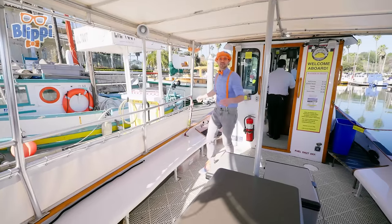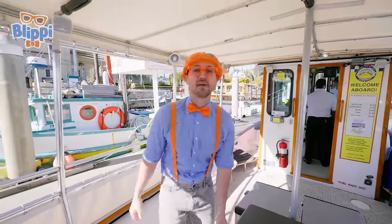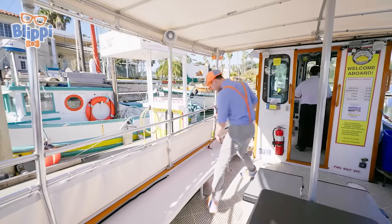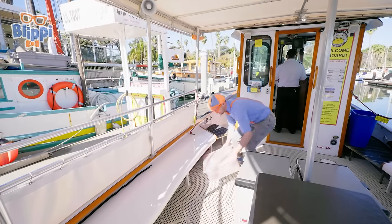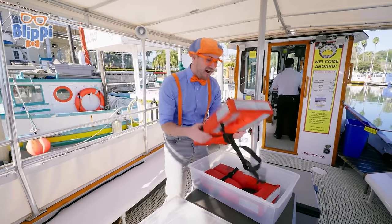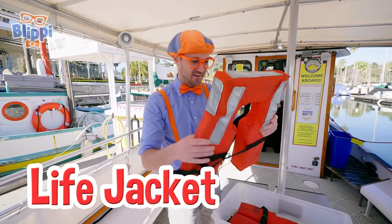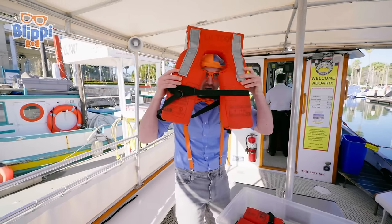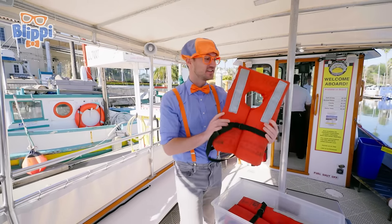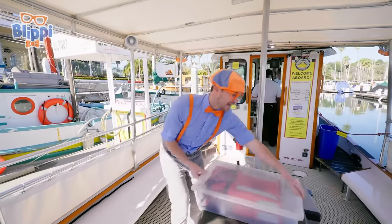Wow, check out this boat. Wow, it's so big and roomy in here. Yeah, I bet they can fit a lot of passengers on this boat. Whoa, whoa, look at these. Whoa, cool. Oh, a little life jacket or a life preserver. Whoa, definitely looks a little small for me. Oh, I can't even get it on, it's so small. Oh, these must be for children. Cool. All right, we'll put those back.